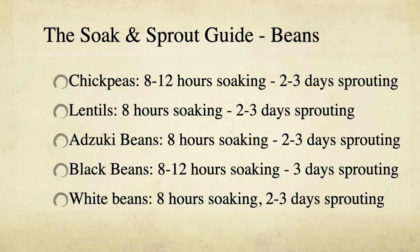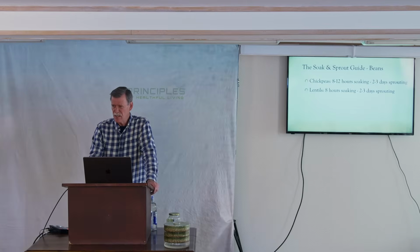Chickpeas, or what's the other name for them? Garbanzos, yes. 8 to 12 hours soaking. You sprout those 2 to 3 days. Lentils, 8 hours soaking. You do sprout those. I like lentils sprouted. 2 to 3 days is all it takes. Sprouting your lentils. Do y'all eat a lot of lentils here?